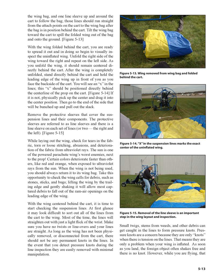Figure 5.13. With the wing folded behind the cart, you are ready to spread it out and in doing so begin to visually inspect the uninflated wing. Unfold the right side of the wing toward the right and repeat on the left side. As you unfold the wing, it should remain centered directly behind the cart. After the wing is completely unfolded, stand directly behind the cart and hold the leading edge of the wing up in front of you as you face the backside of the cart. You will see an X in the lines. This X should be positioned directly behind the center line of the prop on the cart.